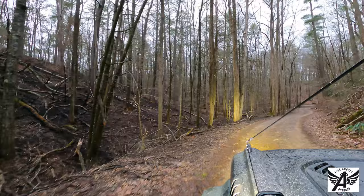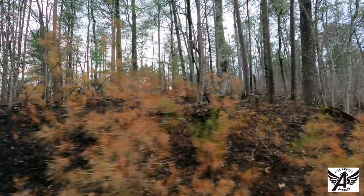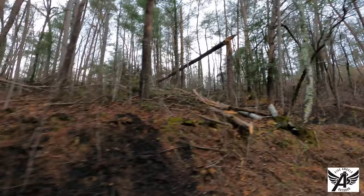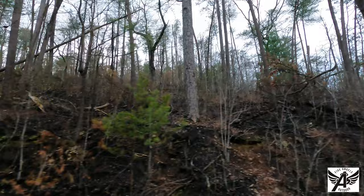Through an area that they've done a prescribed burn in recently. So controlling the underbrush, doing what they need to get rid of that fuel in the forest. But yeah, definitely a very large prescribed burn. It's been like this for a while.